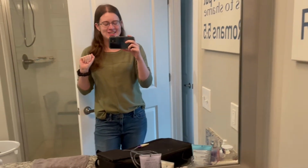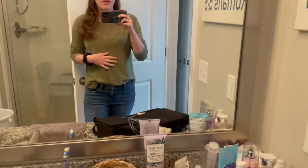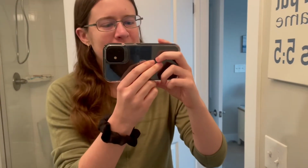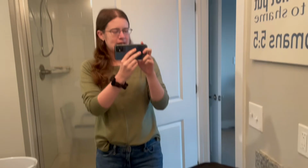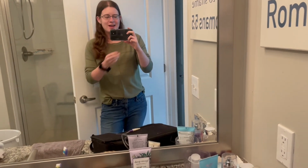It is now Saturday night. I was supposed to go out tonight. I had a really cute outfit picked out, but my plans got changed. So instead I just threw on this soft little light green shirt that I got at Goodwill, jeans, I'll probably throw on some Birkenstocks, got a scrunchie, got my same little gold hoops that I wear almost every day, and a ring that came from, I want to say, Target, I'm not sure.